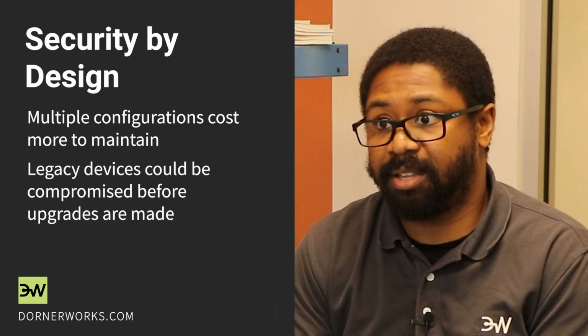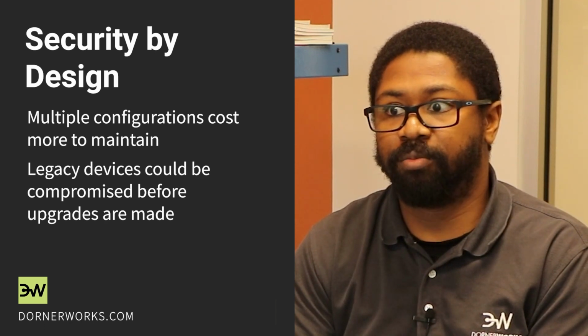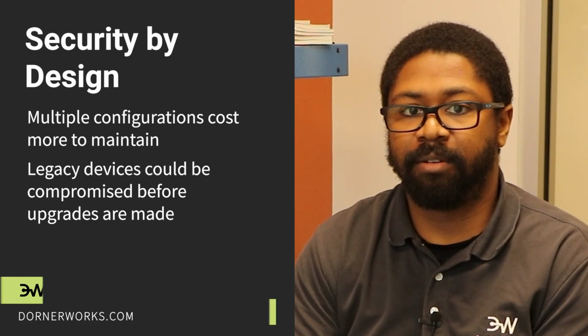The device fleets get harder to manage when you have different configurations. If you have one configuration that doesn't have security and then one that does, and anything in between, that becomes a lot harder to manage and to keep an understanding of what the implications are moving from point A to point B. And then there's the risk that the devices themselves may be compromised before you have a chance to upgrade them, if you did somehow have a way to upgrade them later. So those are all risks that are easily mitigated by just putting security in from the beginning.